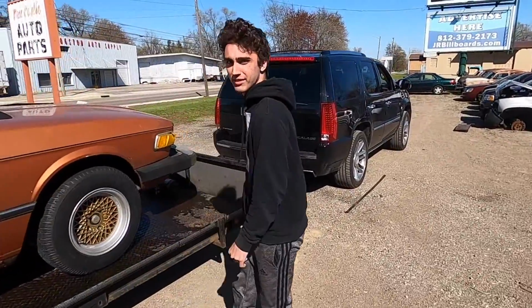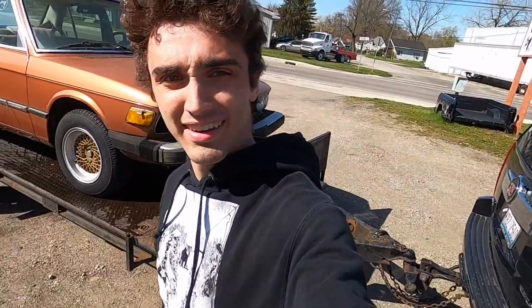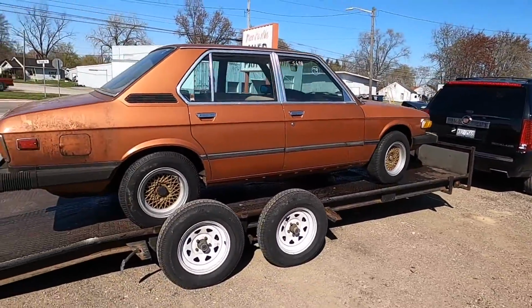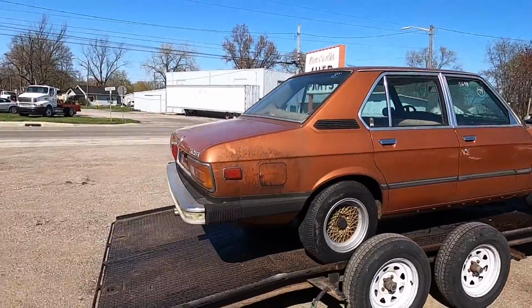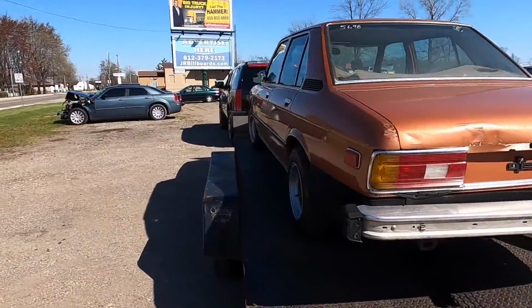It's right on the frame rails. Hey, you too. Thank you guys. So we got the new E12 on the trailer. You saw that process. That was very scary. The brakes are all seized up. So I guess I'll tell you guys the story when I get home. But for now, look at this bad boy.